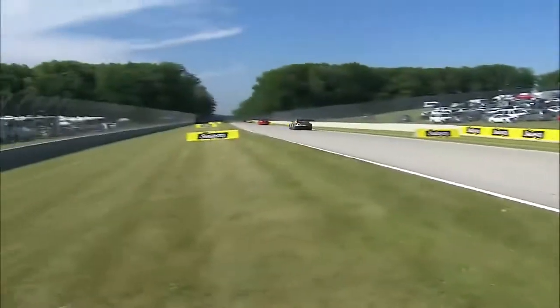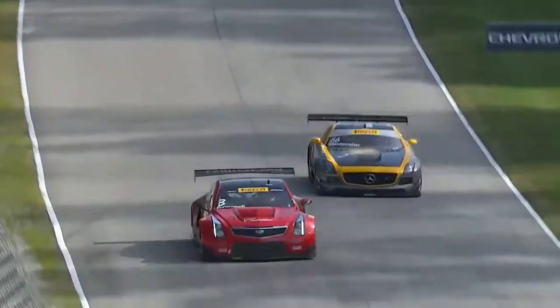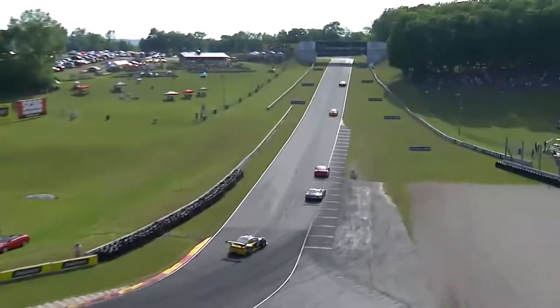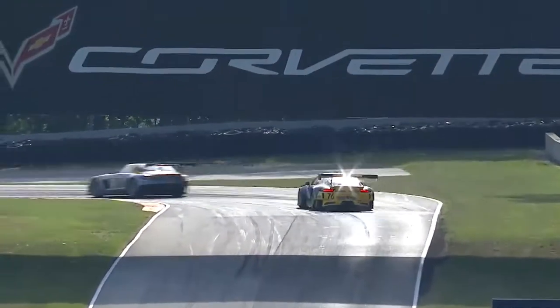There's your number 66. Frankie Montecalvo continuing to lead in the GTA category and has it fairly handily, and he's coming up on Johnny O'Connell and wants through as well. O'Connell not just going to give that up all that easily, but certainly right now that Mercedes is moving very quickly out on this track, and Frankie giving it a great ride.